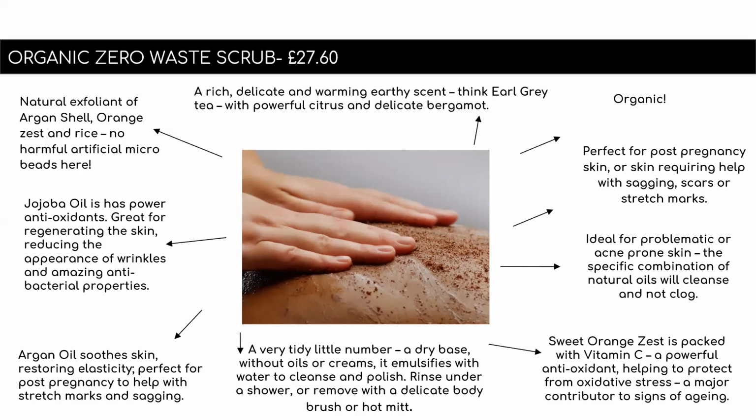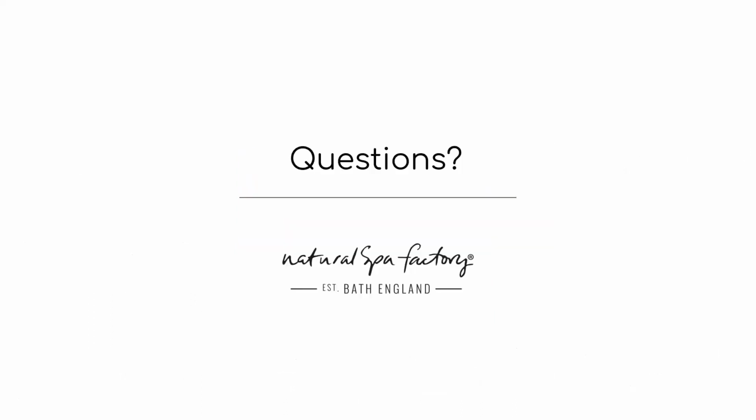So it's a really nice all-round product, and it's £27.60, and obviously you can use it in professional as well. So I always think if you're doing a body scrub, the one that you use in professional, make sure you have it as a retail option, because you obviously want to get those extra sales in there as well.